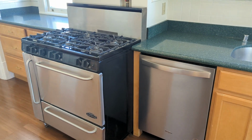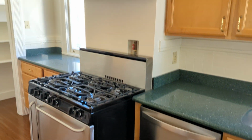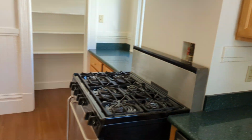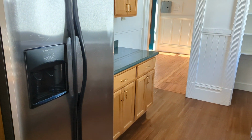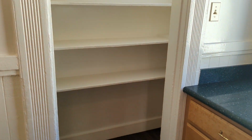Professional, extremely versatile and expensive hood, range, refrigerator, and a pantry.